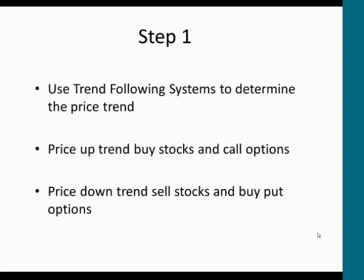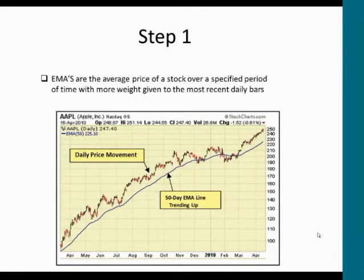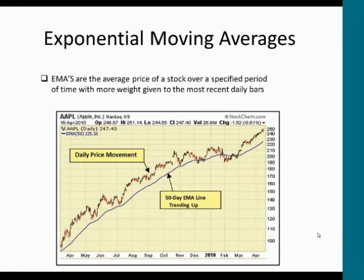With step one, we use the trend following system, the 50 and 100-day EMA averages, to determine the price trend. Once we determine that, if we have a price uptrend, we buy stocks and call options and option spreads. If we're in a price downtrend, we sell stocks, we buy put options and put option spreads, and we also buy bearish ETFs. So we want to determine the price trend first to determine whether we're going to be buying or selling a stock, or buying call options or put options.